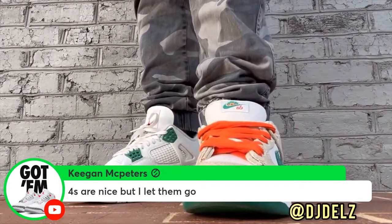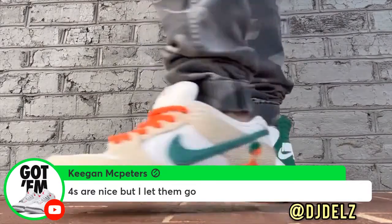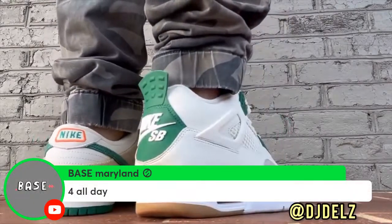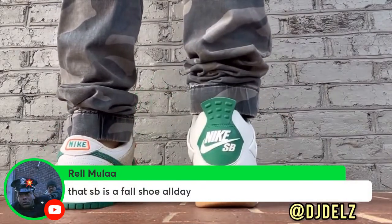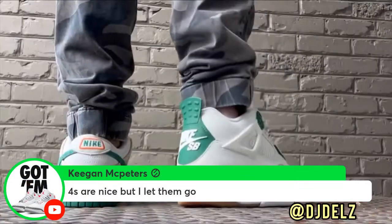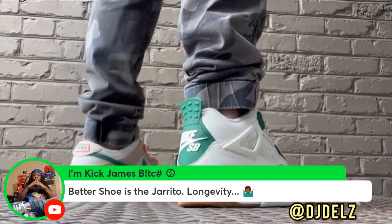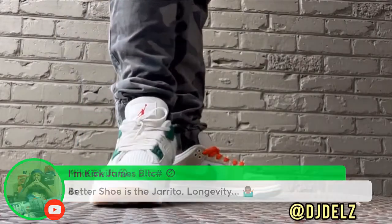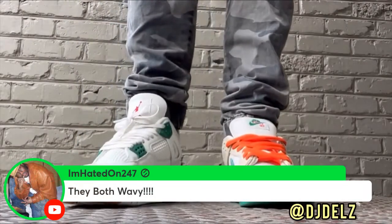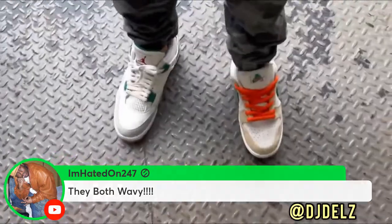Keegan says the 4s are nice, but I let them go. Okay, 4. Base Maryland says. Rel says the SB is a full shoe all day. Kick James says the better shoe is the Jarritos, the longevity. Okay, 4s. They both wavy. Facts. Big facts.